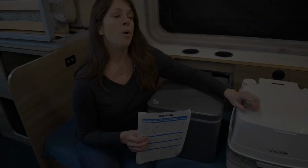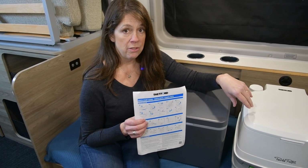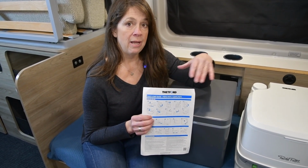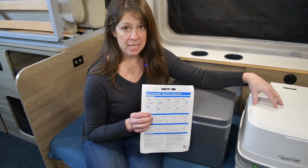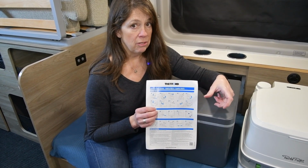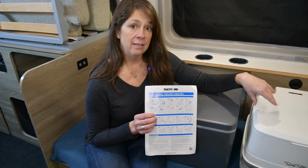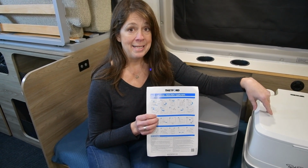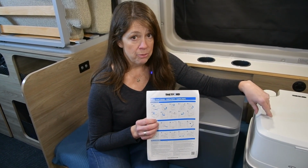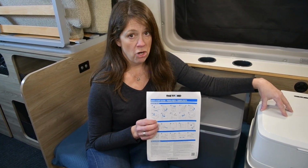One more quick note about the Thetford in the documentation that comes with the unit. When it's talking about adding water, fresh water to the upper tank, the picture indicates that it's adding some kind of chemical along with it. When I was researching this, online they have a full manual, and it says in the manual you should not ever put chemicals in the freshwater tank on top. Just a word of caution.